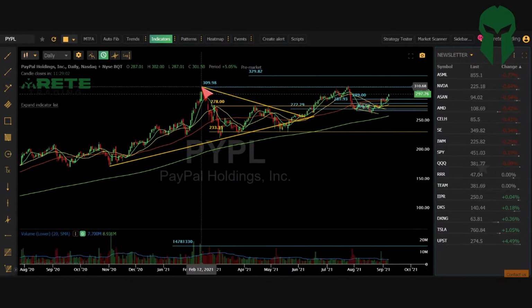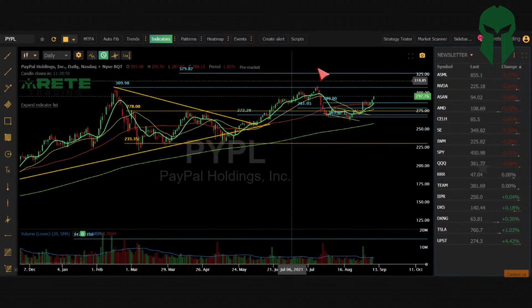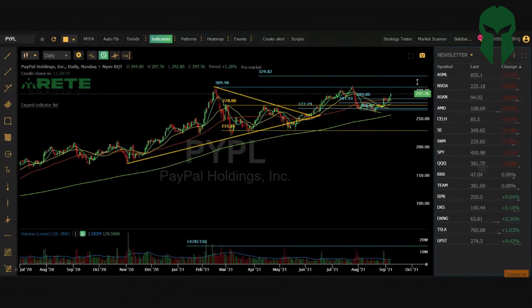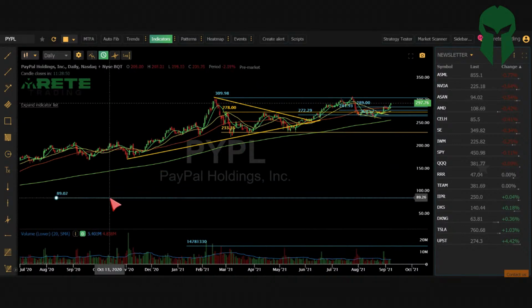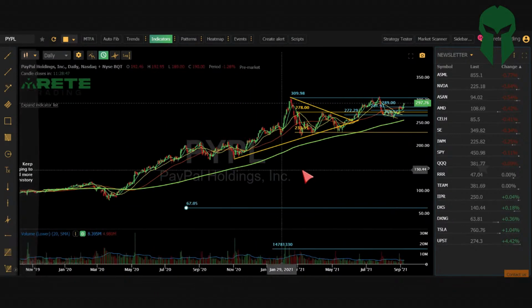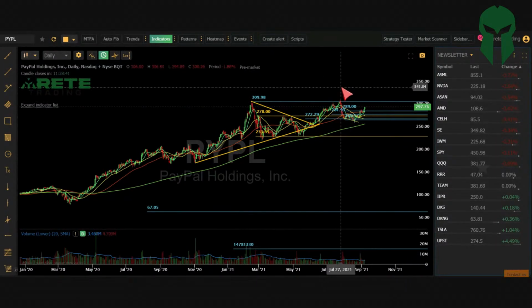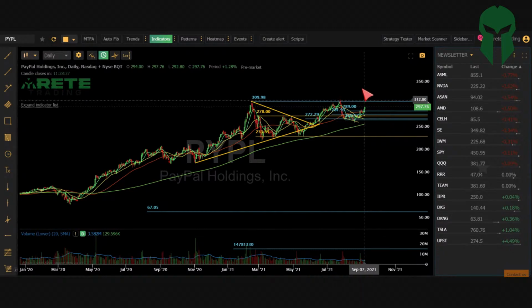This level's been an issue. I have that saying, the first mouse gets the trap, the second one gets the cheese. Maybe it breaks, and the time when this breaks is where the real money is going to be. On PayPal, that's where the real money is going to be because there's a huge trend line here. If you hop into that trend line, you can get up to 375, 400. I'm more interested in that move than this 10 points.